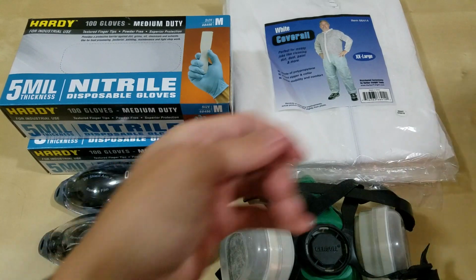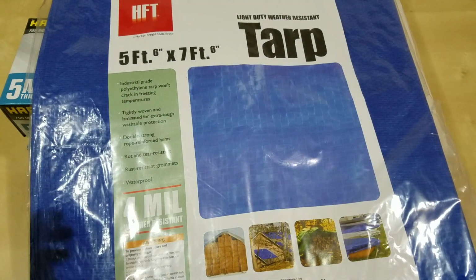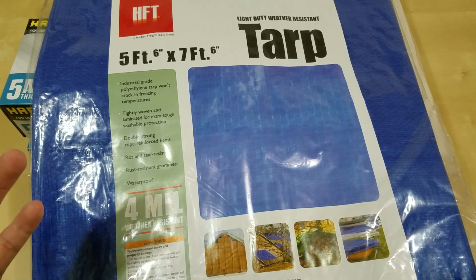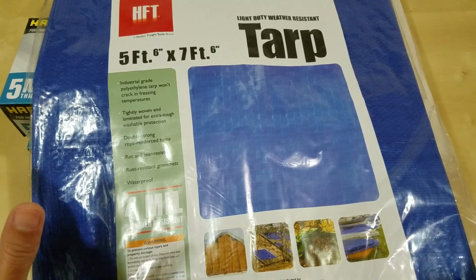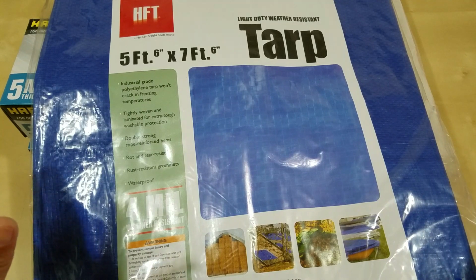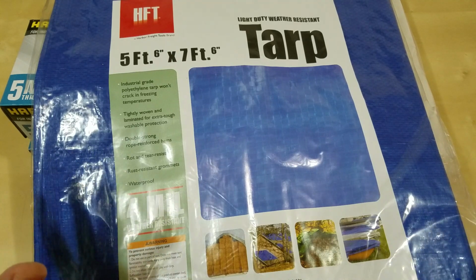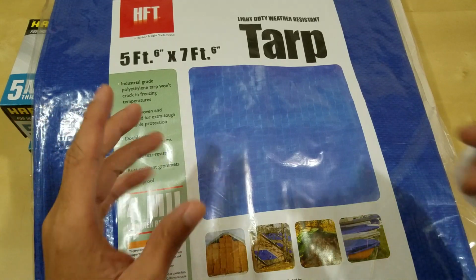And of course, last but not least, the free tarp. Now, what can you do with the tarp? You can do a lot of things with the tarp as far as personal protection. It's not airtight, but you could possibly use this to give yourself a cleaning area, or you can use some duct tape and just wall off an area, and that's where you're cleaning yourself, you're disinfecting yourself.